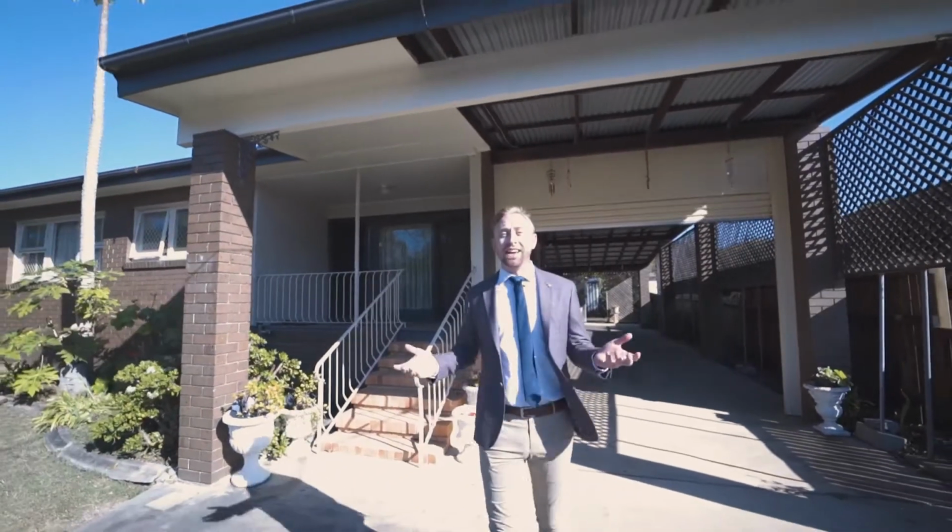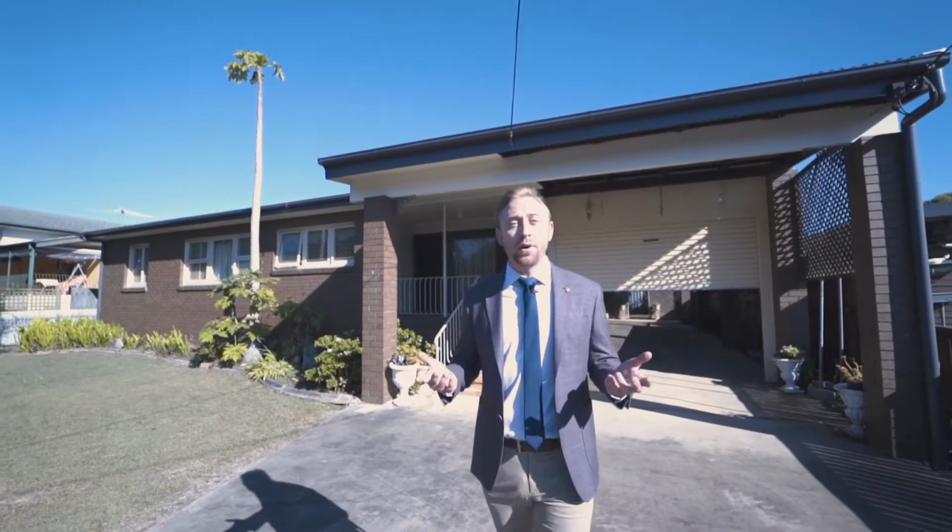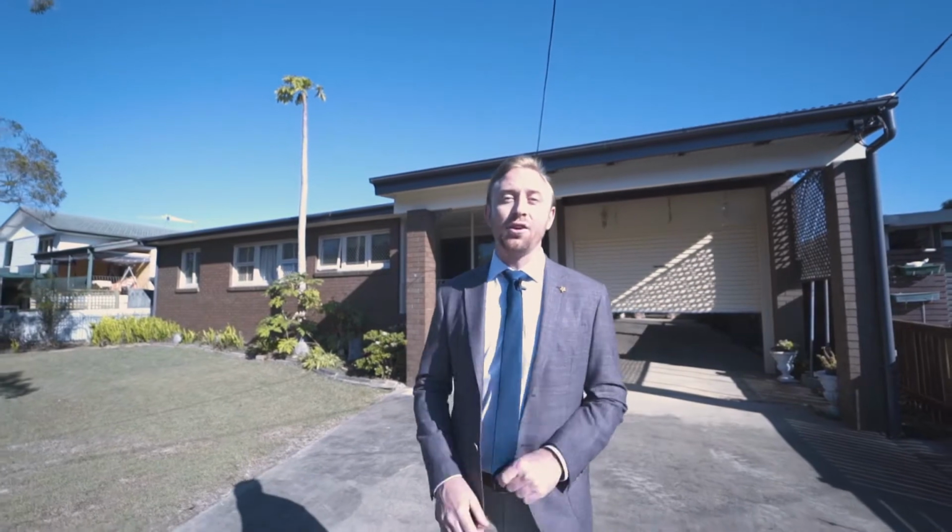So whether you're looking to downsize or get into the property market and you need space for your caravan, boat, or whatever you got, this could be the one for you.